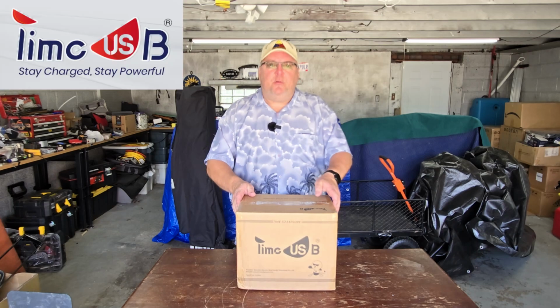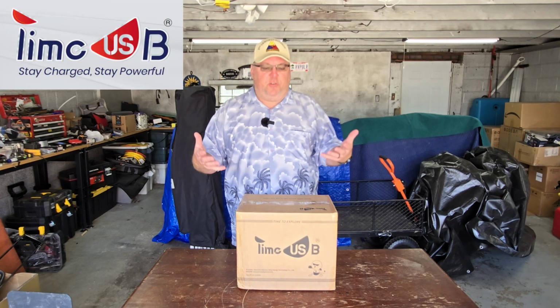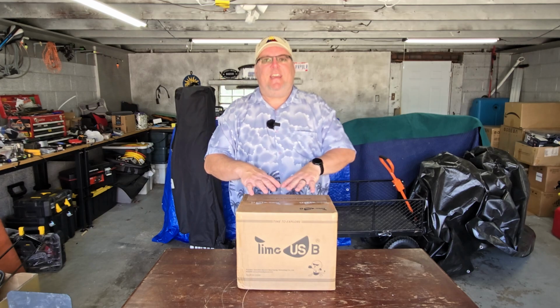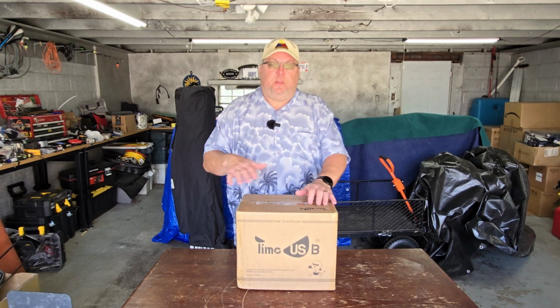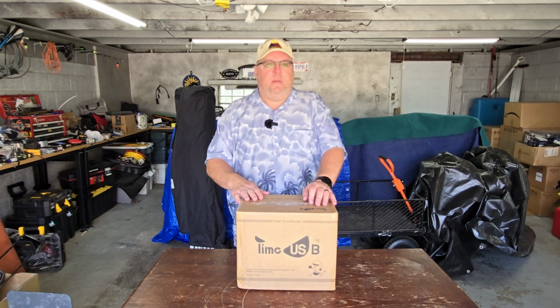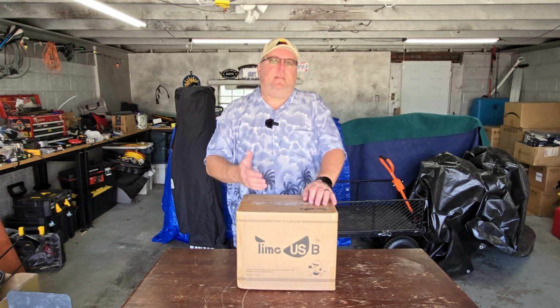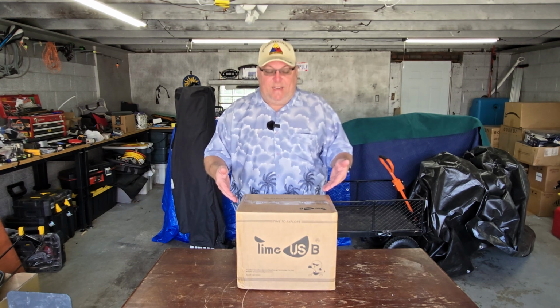So the company is Timeusb, and this is a 12 volt Group24 100 amp hour battery. This is what normally goes inside of most RVs, but in a lead acid form, meaning one that has cells that you have to maintain and top off. The problem with those is they're heavy, they're still relatively expensive, and they don't have the capacity that lithium has. That's why everybody's going to lithium, and also for the ability of having something that's lightweight.